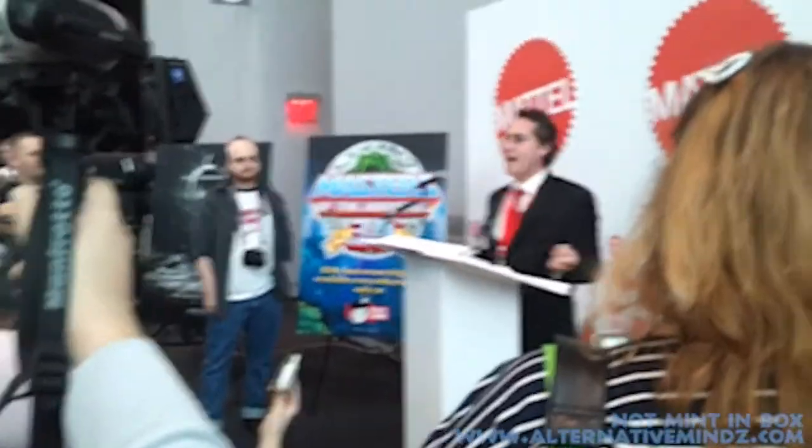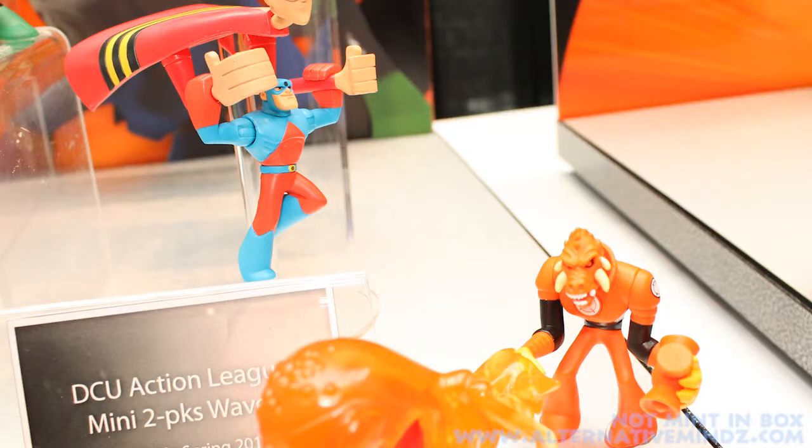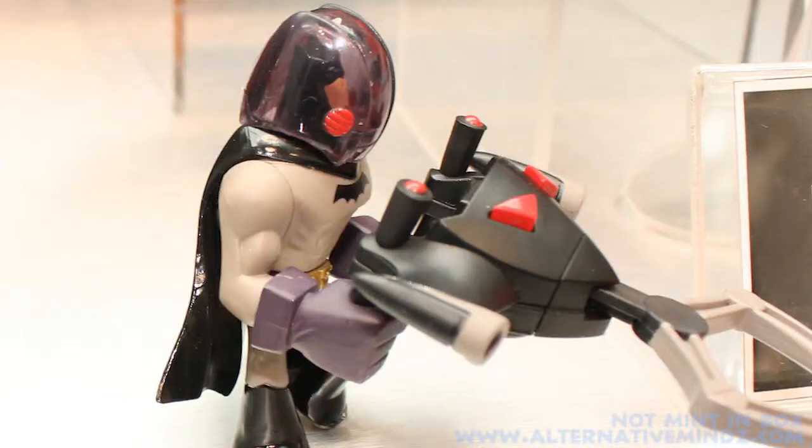Okay, let's see. The minis, so that'll continue. The next wave, wave six, will have Green Lantern with the giant construct cannon. Larfleeze, the orange lantern with the giant cobra construct. The Atom with Plastic Man glider. And Batman with his Hydro Bat sled.